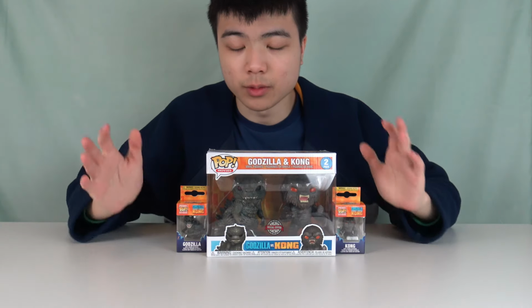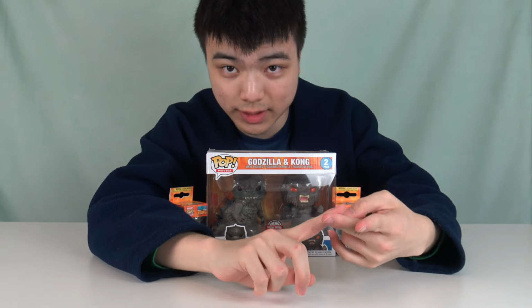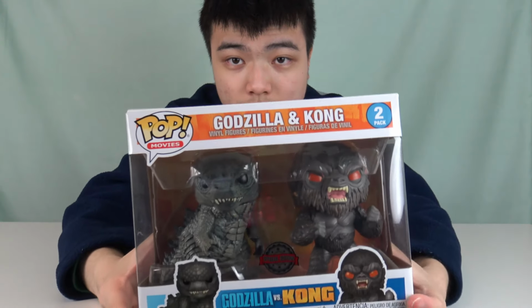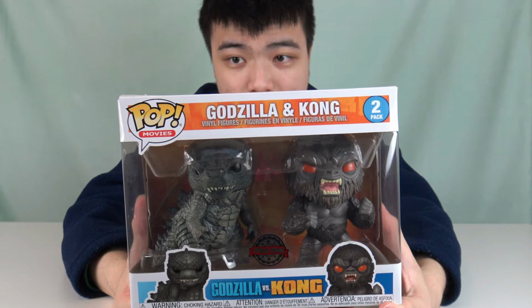So, the ones I haven't done are, of course, the 10-inch pops, that being the regular ones, and then the Neon City exclusives. But those are coming in their own video. First thing we're going to do is cover these three items that I haven't done. This being the double pack of both the Godzilla and Kong double pack. I think this is quite a rare set these days. It's actually quite difficult to find it.